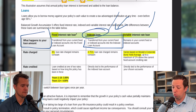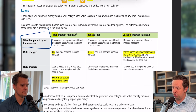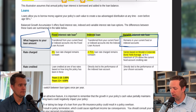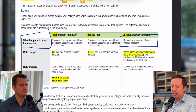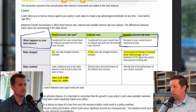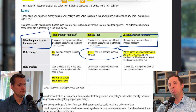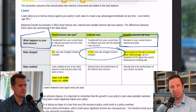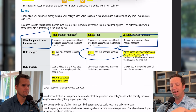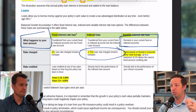Juxtaposed to the variable rate, which is what this Securian product had for the longest period of time, it actually reads more favorable. What happens to your loan amount? Well, it remains in your current fixed or indexed accounts. So you're in a conundrum here. Either you choose the variable rate where you don't know what they're going to charge you, but you get to decide where your money's invested, or you choose the fixed rate where you know what you're going to be charged, but now you don't have control over your dollars. The company gets to decide where your money goes, where it's invested, and those caps and those rates are adjusted on a different schedule apart from all the other index options on the books. And to me, again, why put yourself in that position if you don't have to?